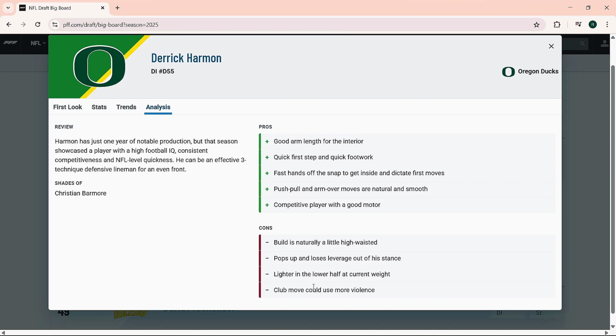Club move could use more violence. You're talking about his club move? He's 6'5". How many club moves is 6? I mean, that's tough if you're going against a bunch of 6. Whatever, I don't know. Disagree.